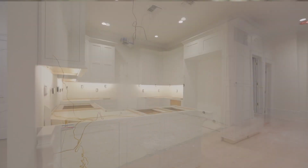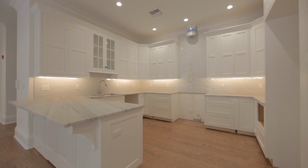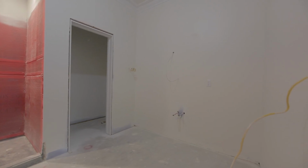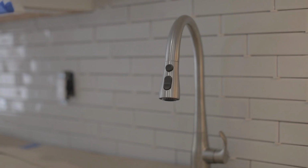Typically, the process involves choosing kitchen countertops, tile, backsplash, the color of the wood floors, and even kitchen cabinetry style and color. In addition to that, buyers can choose vanities and how they want to outfit their bathrooms and kitchen in terms of plumbing fixtures.